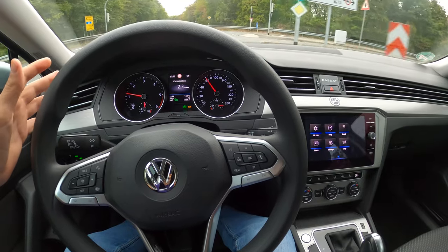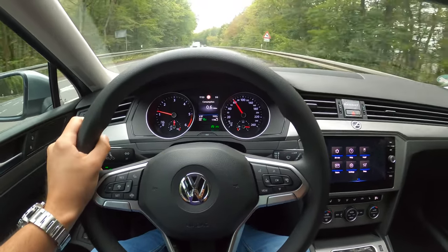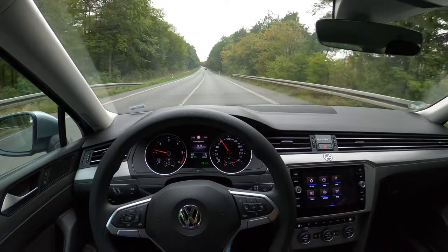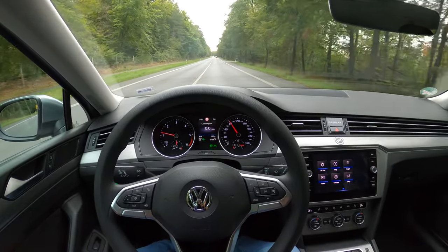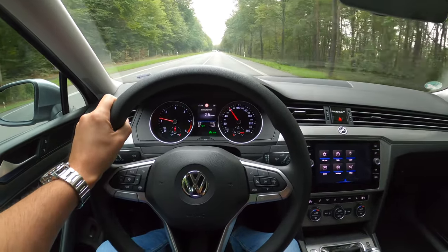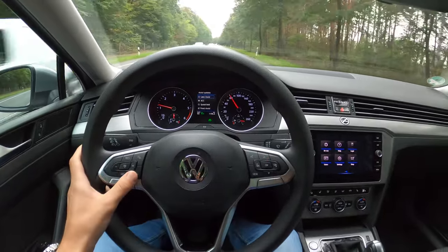Lane assist. Always nervous. Let's see. Okay. Lane assist to control. It's taking control again. But please take over the steering wheel. I'll disable it.